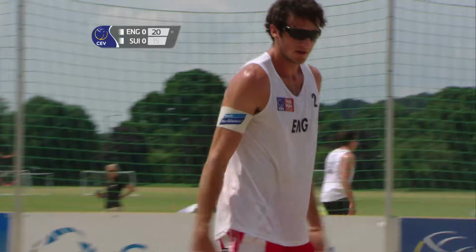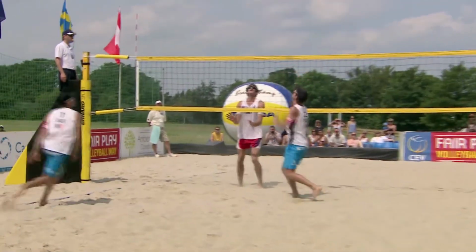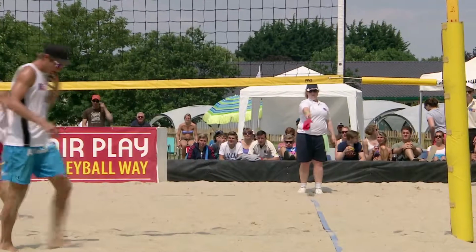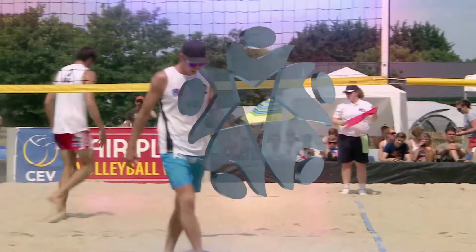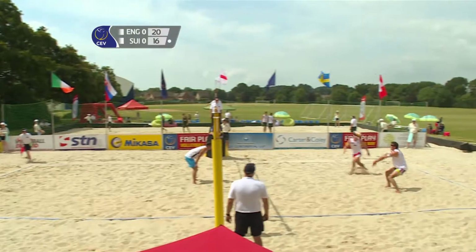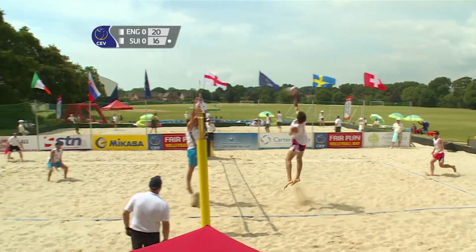Chris Gregory turning out to be the perfect partner at the moment, the man that came through the Sporting Giants programme in 2009, and in a relatively short period of time has turned himself into a world-class player. Another couple of years, and I think Gregory and Sheaf are going to be the real deal on the World Tour. Good serve, putting Gregory under pressure.